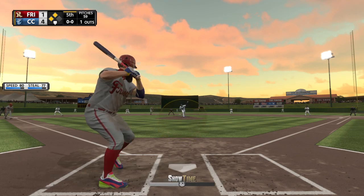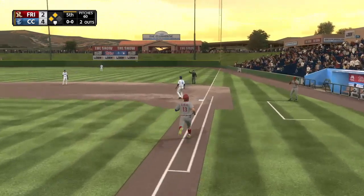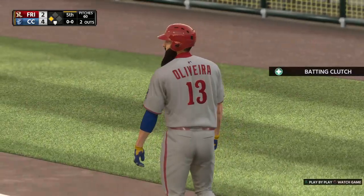First pitch of the at-bat on its way. Fastball swung on and grounded out towards second. Throw to first is in time, but meanwhile the runner is in to score. Probably wanted more out of that at-bat with runners on.